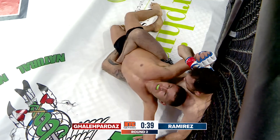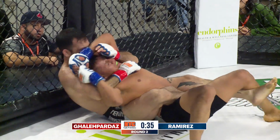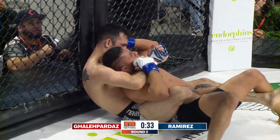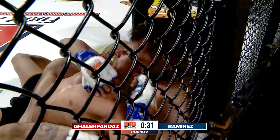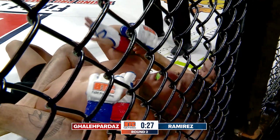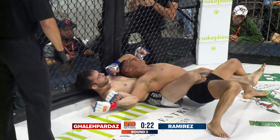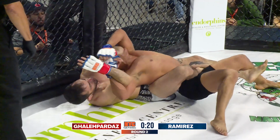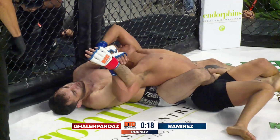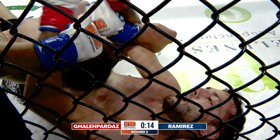So far, this has been a fantastic fight. Yeah, it's an awkward position too. Ramirez, you can see him getting a little frustrated, plus tired, trying to turn in, can't do anything against the good position in that body scissors from Ghalehpardaz. Yeah, the body lock can jack your legs up, and Ramirez is just content to drive his head under Gino's chin and throw back punches at him right now. And Gino fires back with an elbow.